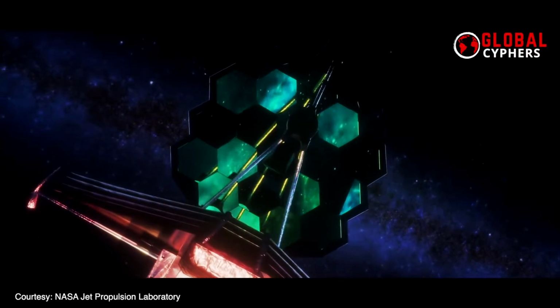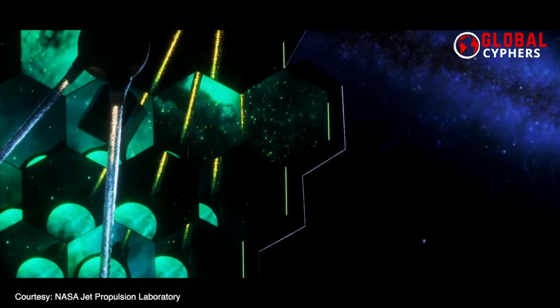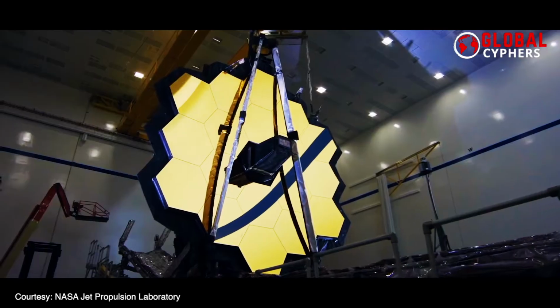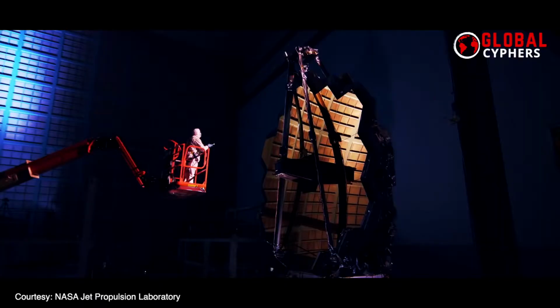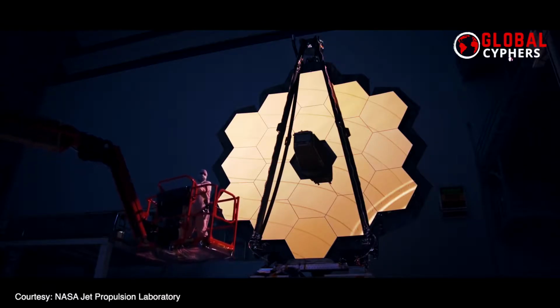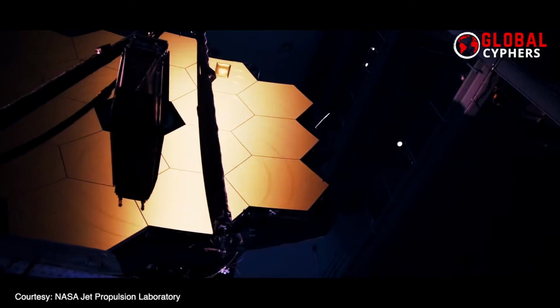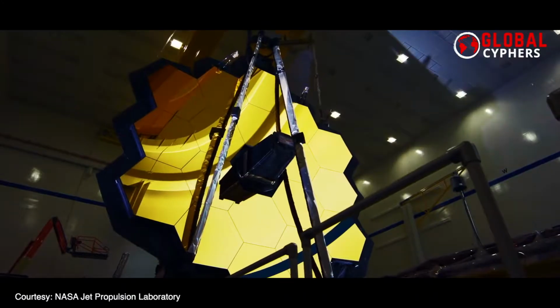The NIRISpec conducts spectroscopy over the same wavelength range as the NIRCam, while the infrared imager NIRCam serves as the observatory's wavefront sensor. The mid to long infrared wavelengths are measured by the mid-infrared instrument. The near-infrared imager, slitless spectrograph, and fine guidance sensor are employed to stabilize the line of sight during scientific observations.